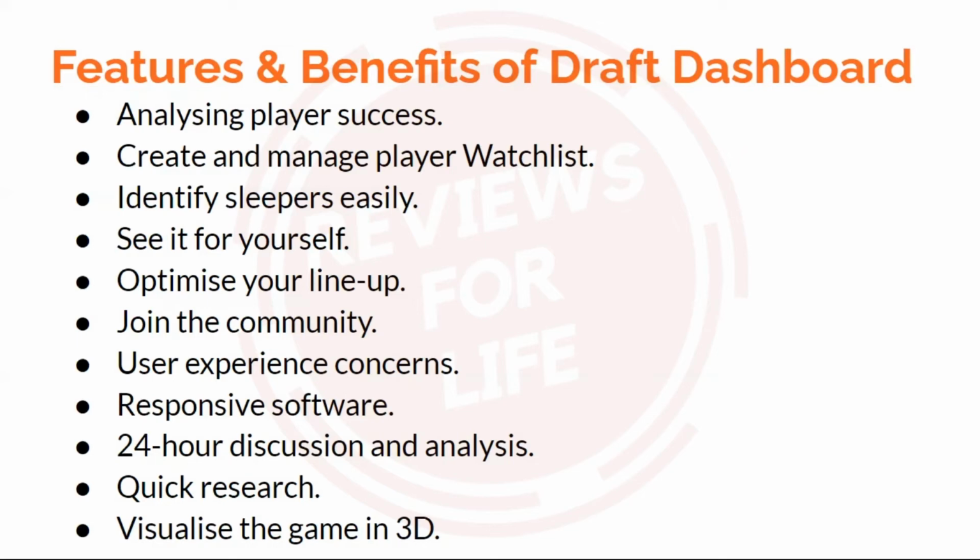So, from the above review, you already know how valuable the information on the apps is, but it does not end there. Most users would quickly ditch a good app if it's not user friendly, right? The draft dashboard is easy on the eye and fingers. The following reasons are why you would love it.